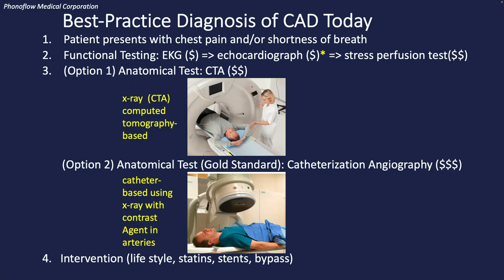and what's reimbursable. So if you go positive on the stress test, they will order an angiogram. Now we're talking $1,000 to $3,000 to confirm any positive stress test.